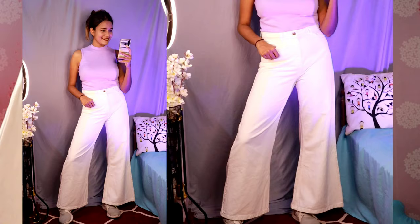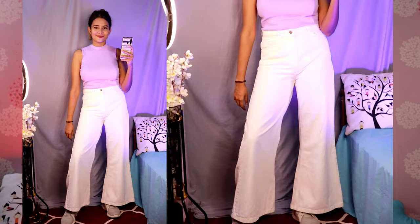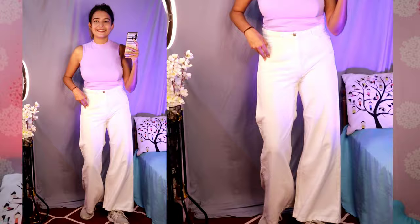Actually, I bought it 3 months back when I did an outfit challenge video, and many of you guys were asking me about these jeans, so I just thought I will show this in this haul video. So this is also a high rise white flare jeans, which is again from Freakins, and the size was 30. I just love this, guys.